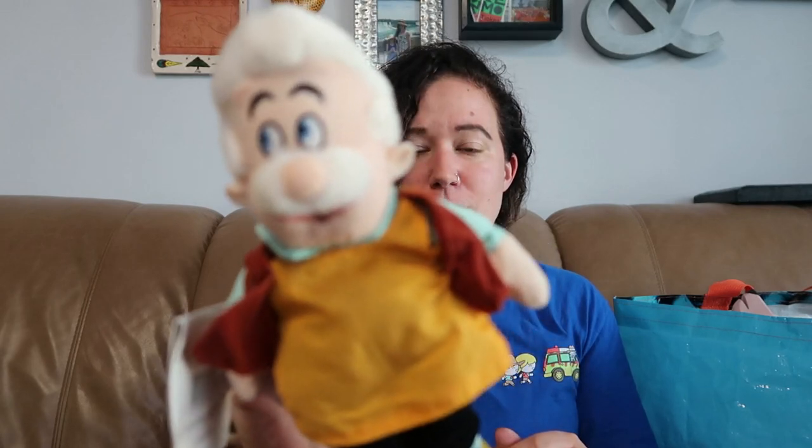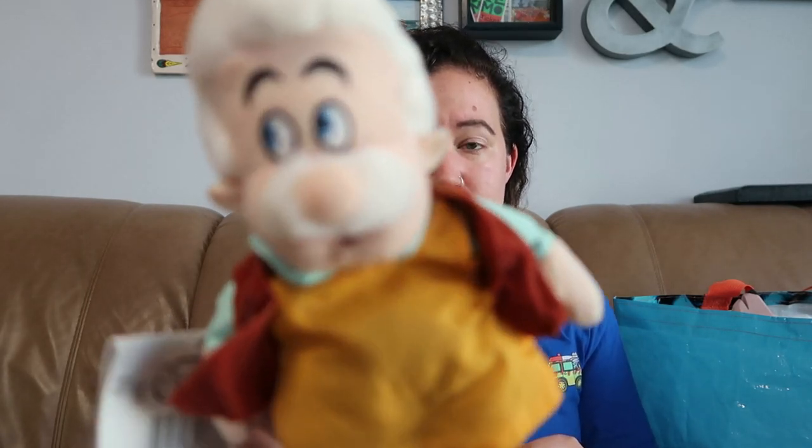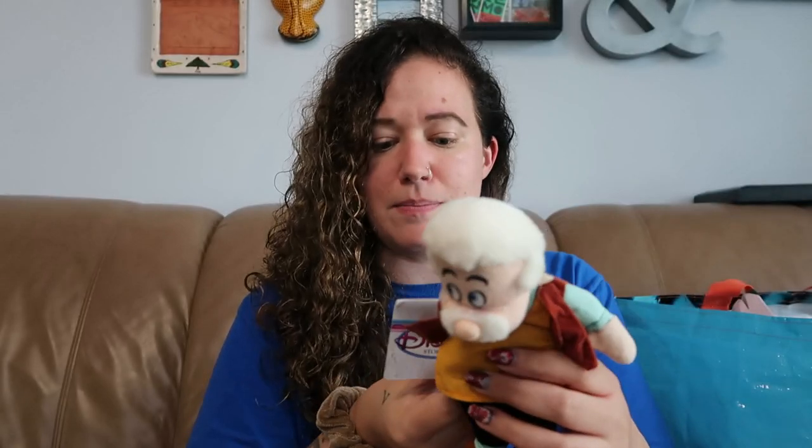Here is Geppetto from Pinocchio. I believe that's who this is. Come on, camera, focus for me. There he is. All right, they're all beanbag plushes. The retail is only $6, but I'll probably lot these up. I have a couple more that I've found on different days for my auction next week, or it could have already happened depending on when I put this video up.